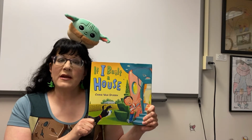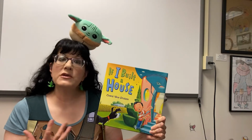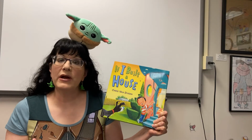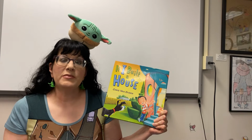When we talk about setting the story, what does that mean to you? Of course, the setting of the story is where the story takes place. It could be in your classroom, or outside on a playground. A story can take place anywhere, so the setting could be anywhere that the story takes place.